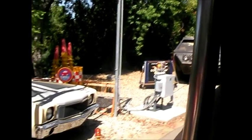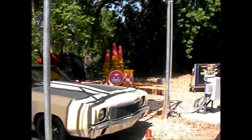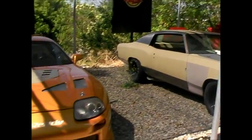And then they'll have yet another version of the car that they use for the actual actor sitting behind the wheel and shooting the scene.